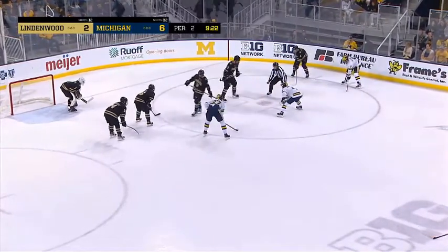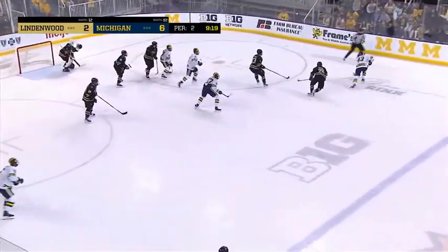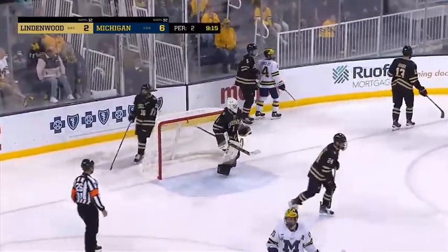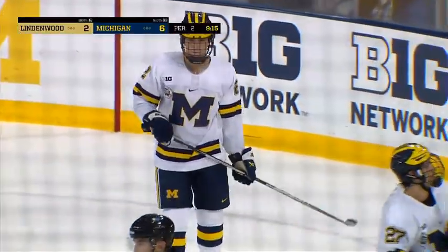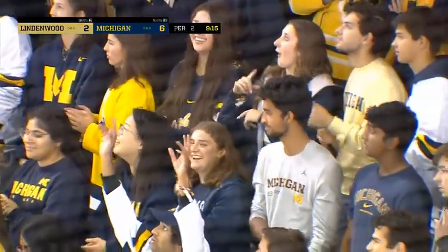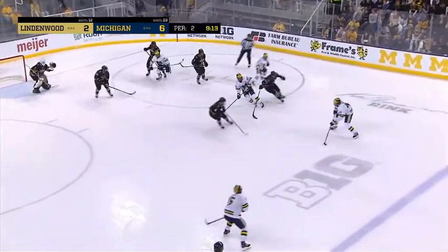Ryan Brindley goes into the faceoff circle. As Hughes brings it in, Burnham had to cover up with Wolverines all over the place. And we have a stoppage of play. Hello, Wolverines just pouring it out here, Fred. Total domination in this second period. 5 consecutive goals, outshooting Lindenwood 15-2.